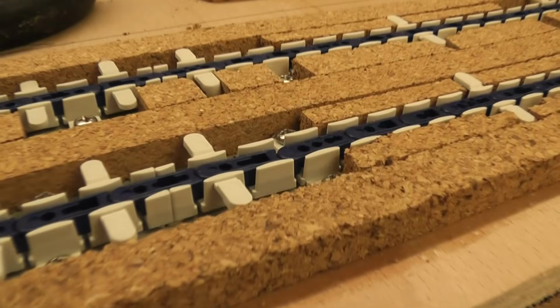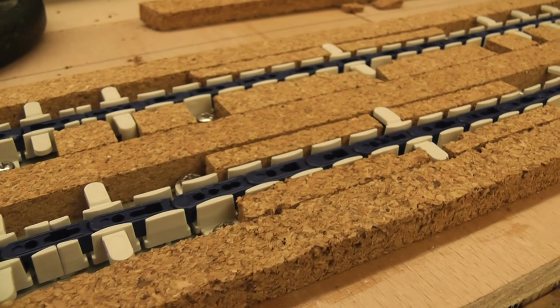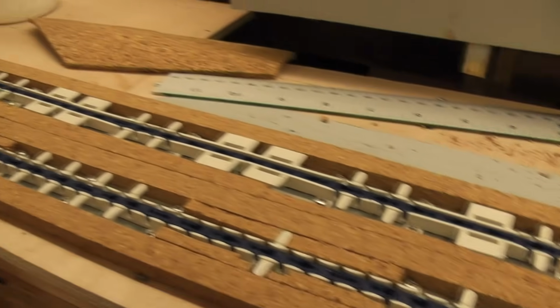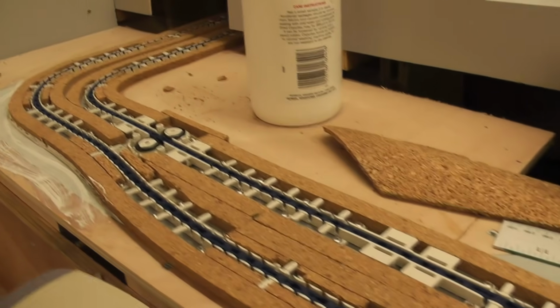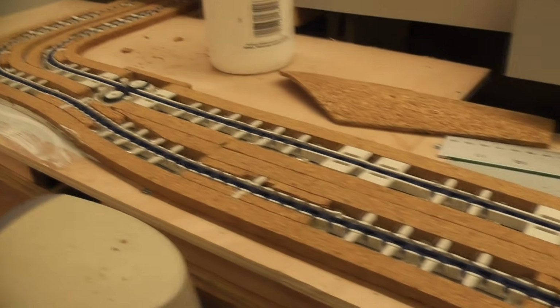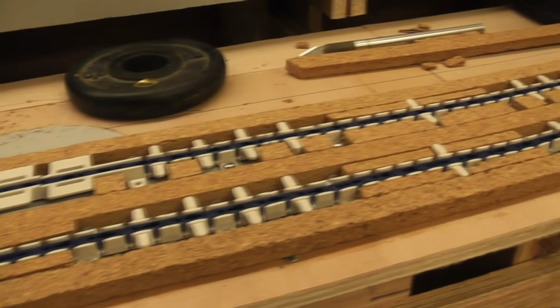You can see in places there aren't many supports for the road deck on the track, so I filled the gaps up with bits of cork, and the same is true for the whole length. Still doing a couple more bits here and there, but for the most part I'm quite happy with that. So now it's time to start laying the road surface.